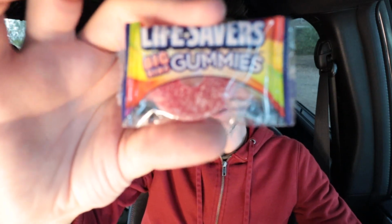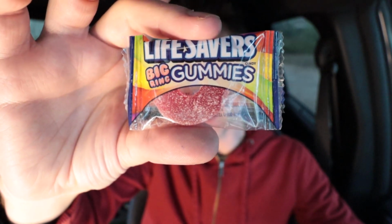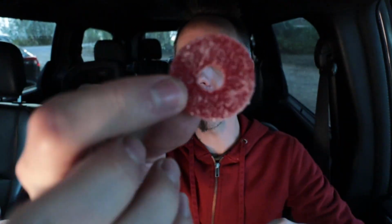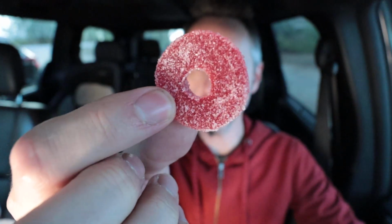So here we have the Lifesavers Big Ring Gummy right here. Figured we'd go ahead and do a little taste test of this with you guys. So tearing open the package there is really easy to open. Here is your ring, a Lifesaver ring with all the little, I guess that's sugar crystals on it. Let's take a bite.